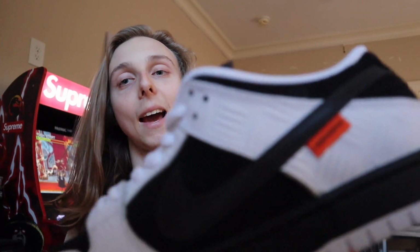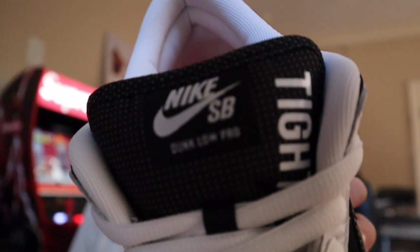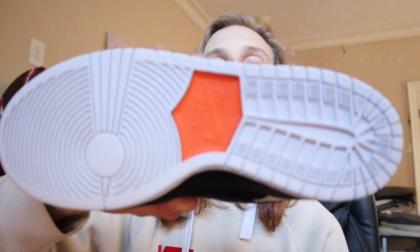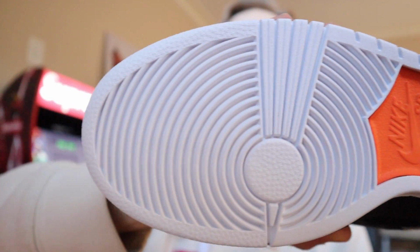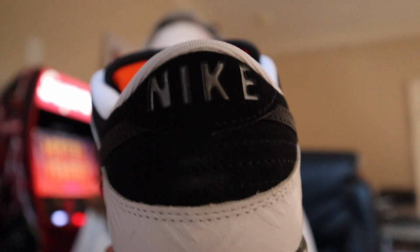This is a beautiful SB, and I saw a lot of reverse Panda comparisons, as I think I mentioned, but again, these are not like that. You have the 3M swoosh, so it is reflective. Same with the tongue tag, unique insoles. Not to mention the soles on these are pretty nice as well. That orange center with all white going there, and then also the black suede on the toe box, and of course the unique Nike logo back here. So these are not anything like reverse Pandas in my opinion. I think they're a lot different.